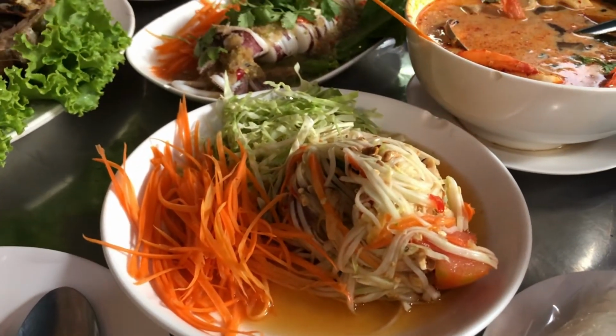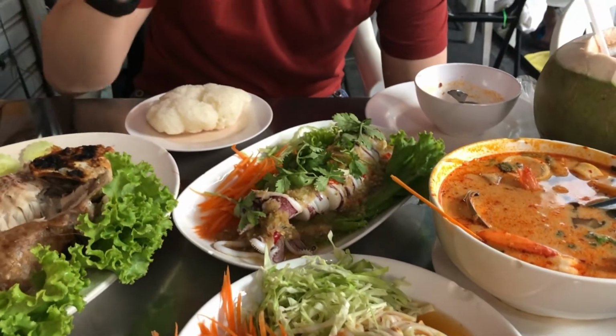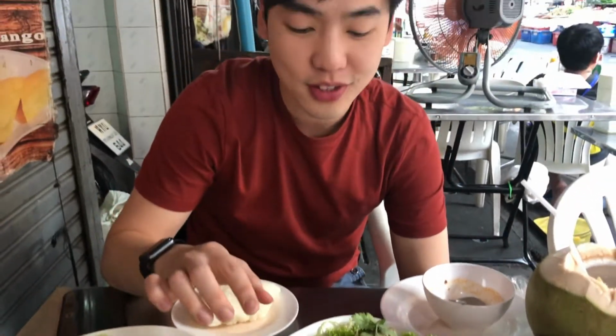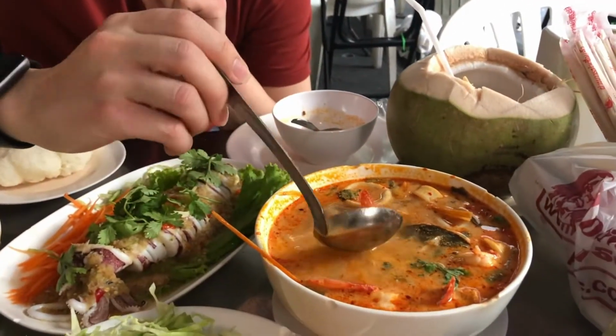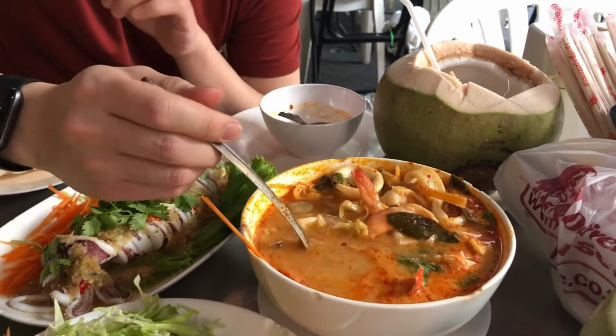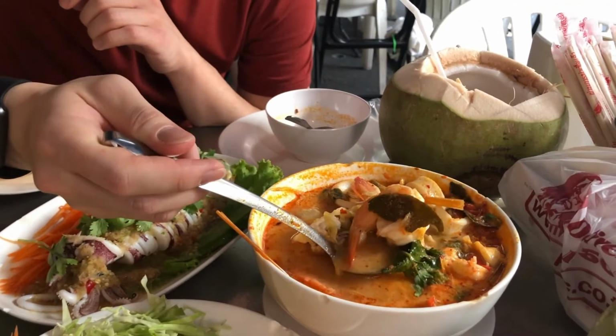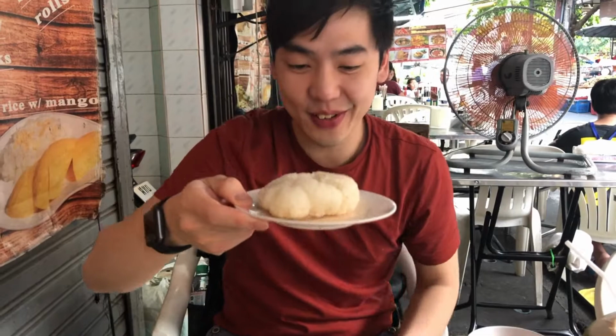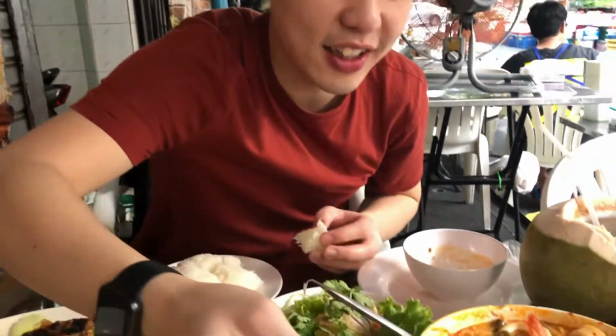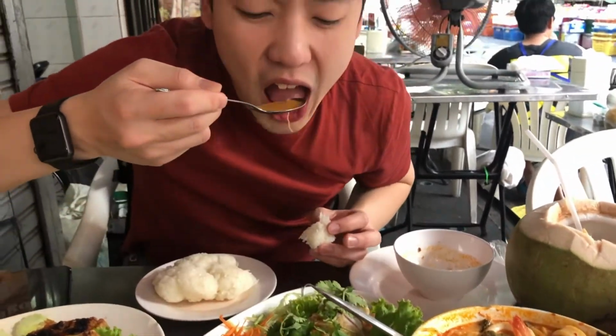And also I've even ordered this steamed squid with lemon sauce, which is something that I enjoy eating over here in Thailand. Then got this, of course, tom yum soup over here. Seafood tom yum soup. Look at how much seafood is in the soup. So I can't wait just to tuck in and start eating. Oh, I'm gonna order some sticky rice to go with this. Let's try the tom yum soup first.